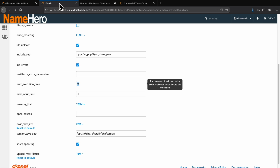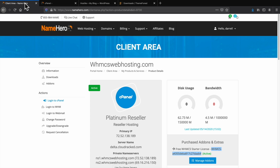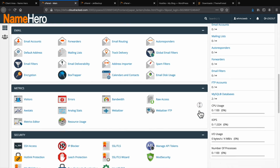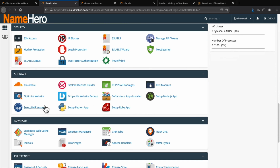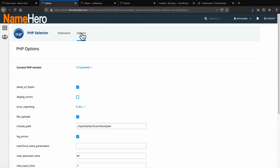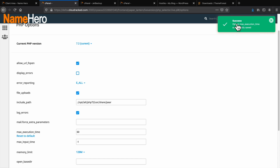So go back to your cPanel. Remember here how we have the PHP selector? So if you don't know where to go, you'll log into cPanel, scroll down to software, and under software, you'll select PHP version. And then you'll click on options. And here you'll see max execution time. Just change that to 60, and click somewhere else and success.